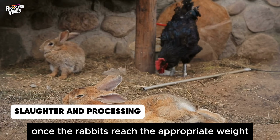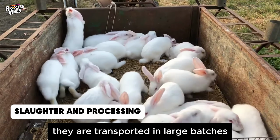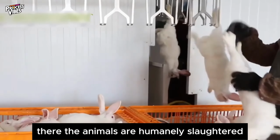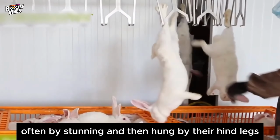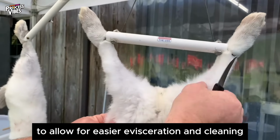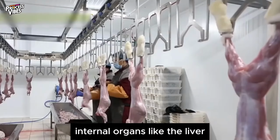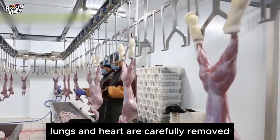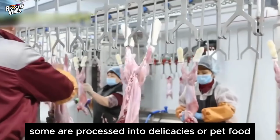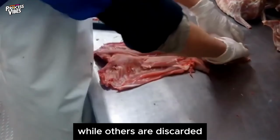Once the rabbits reach the appropriate weight, they are transported in large batches to processing plants. There, the animals are humanely slaughtered, often by stunning, and then hung by their hind legs to allow for easier evisceration and cleaning. Internal organs like the liver, lungs, and heart are carefully removed. Some are processed into delicacies or pet food, while others are discarded.